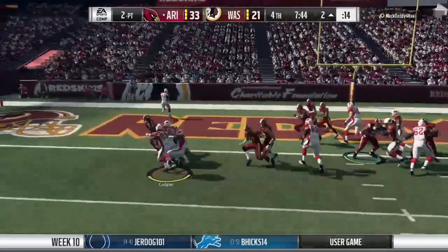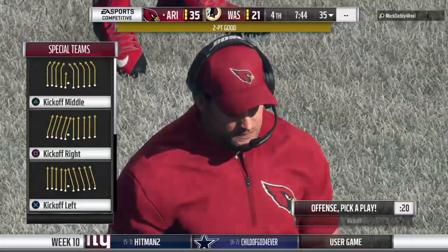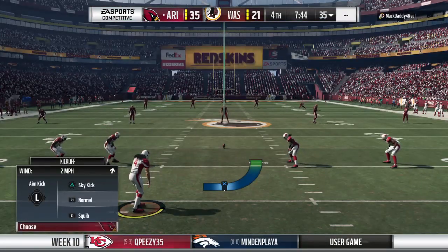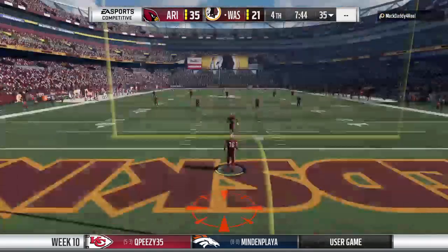They're going to try and run. And he is into the end zone to bump the lead up 2 more. The kickoff unit is out on the field, and they will send this one away.